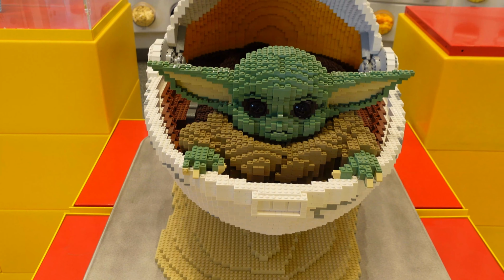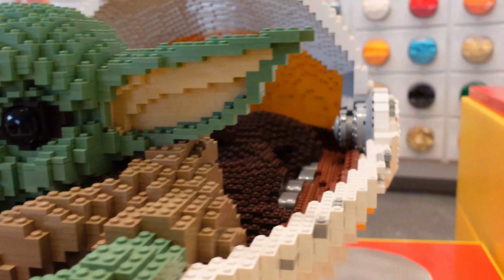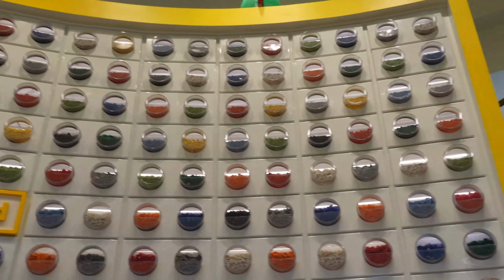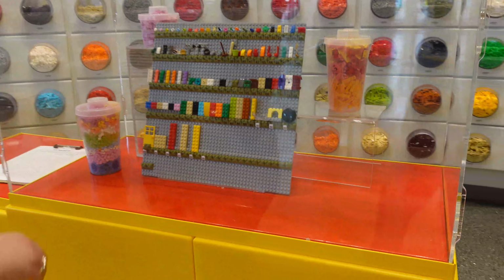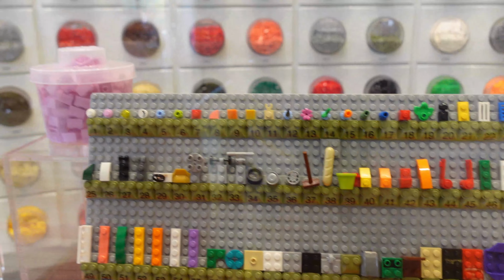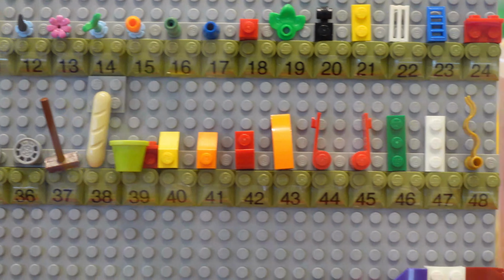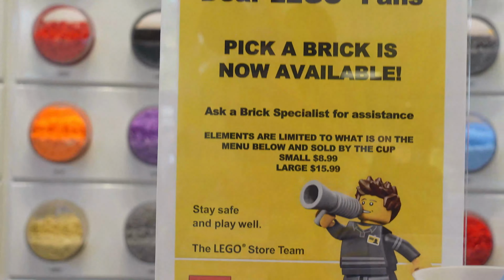Oh my god. How you doing? How you doing, little guy? And you've got a whole wall. You can just pick a brick. Yes. Oh yeah, you've got a kind of template of what kind of bricks. There's eyelash ones up top. Eyelash number 4. Different brick options there. Neat. I like that.